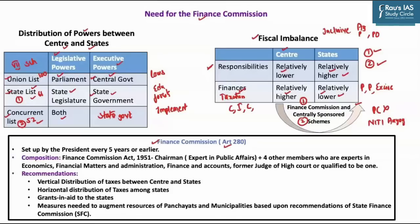So the Finance Commission, as I stated before, is a constitutional body set up under Article 280 of the Indian Constitution. It is required to be set up by the President every 5 years or earlier. The Indian Constitution has not given elaborate provisions related to the composition of the Finance Commission. The composition has been provided under the Finance Commission Act 1951. Under this act, the chairperson needs to be a person who is an expert in the field of public affairs.